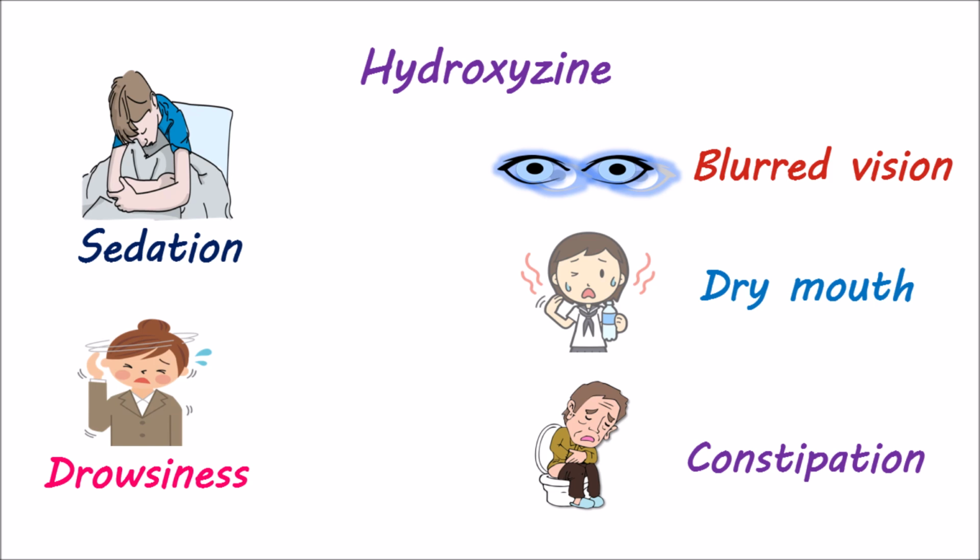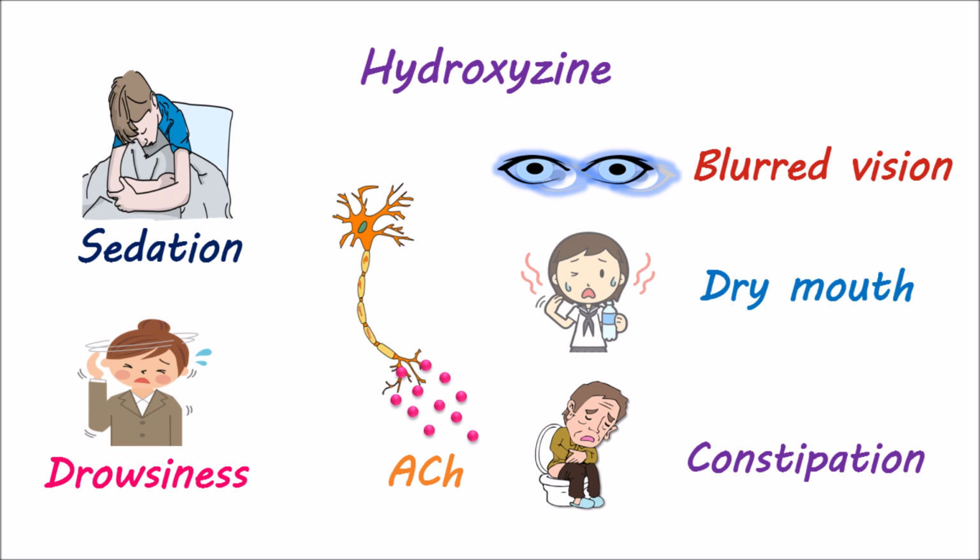Hydroxyzine can affect the transmission of a chemical mediator called acetylcholine. Due to the blocking of cholinergic receptors, it can cause these kinds of side effects. Normally, the dry mouth produced by hydroxyzine is well tolerated. However, it may be enhanced by other medications taken simultaneously. If you have more dryness in your mouth, try to choose sugar candy to relieve the dryness.